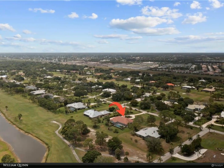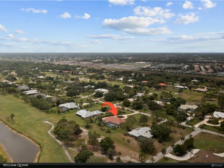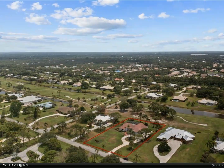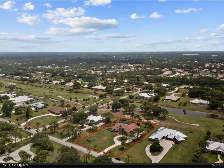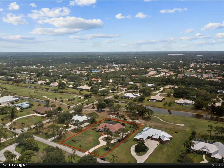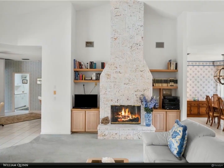walk-in closet. The home features a split bedroom plan with 3 privately situated bedrooms at the opposite end with 2 full bathrooms. The patio includes a cabana bath and an outdoor shower, while the heated pool provides year-round enjoyment.